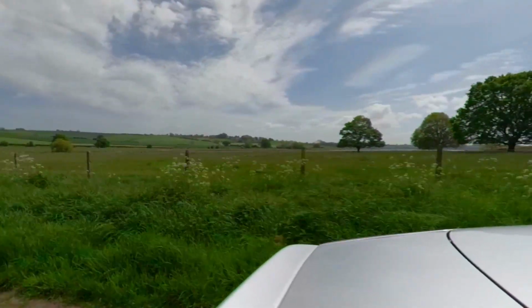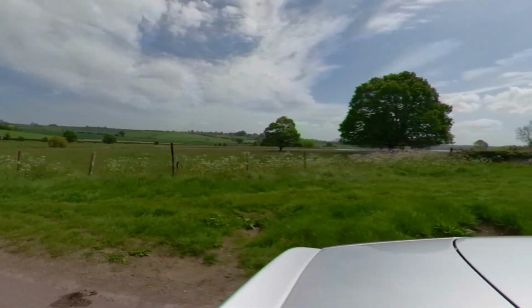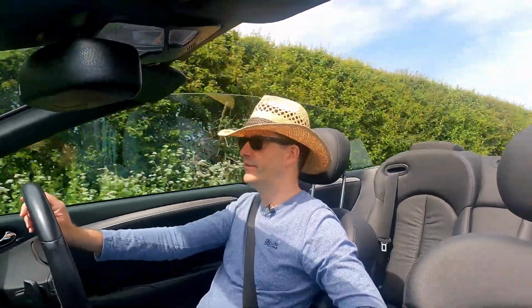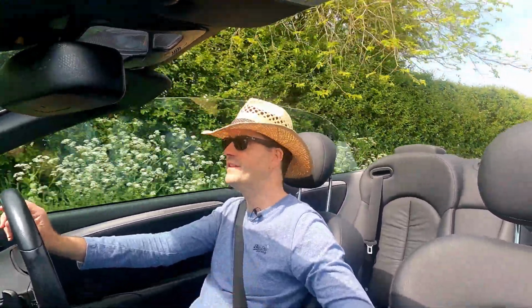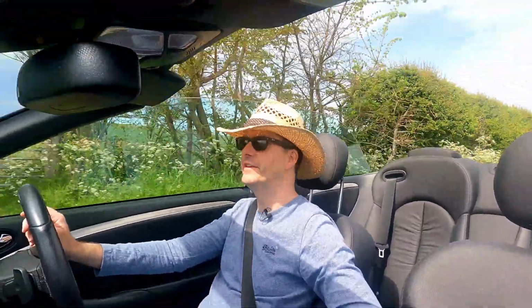So, fuel economy, well, we don't tend to talk about fuel economy, to be honest. These convertibles do actually represent pretty good value for money. This car was acquired in 2017 with a very low mileage, around 48,000 miles, and it was less than £10,000, let's leave it at that.